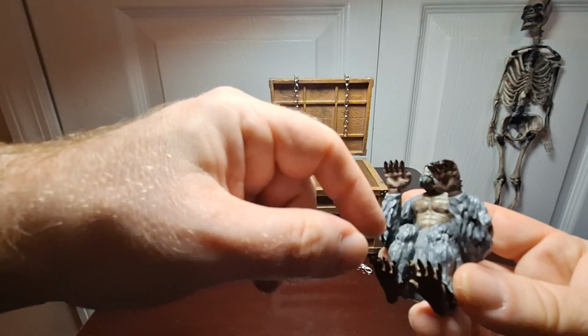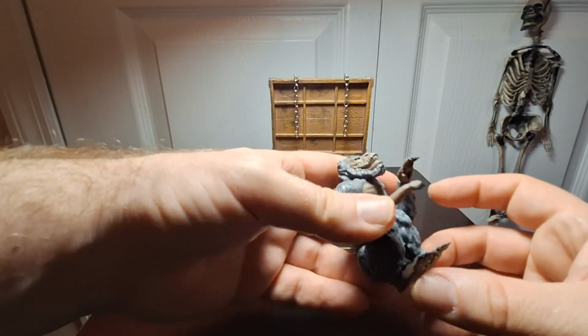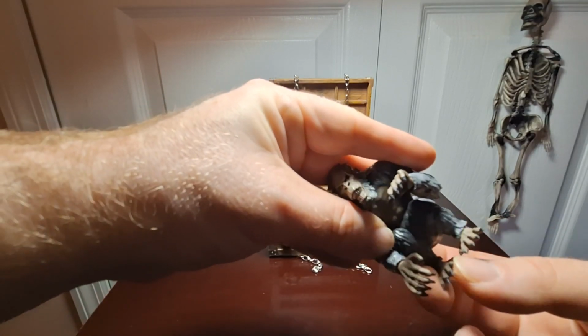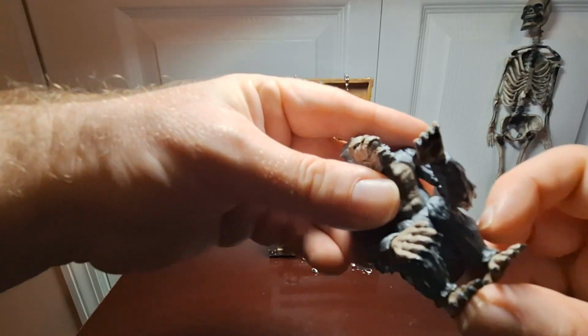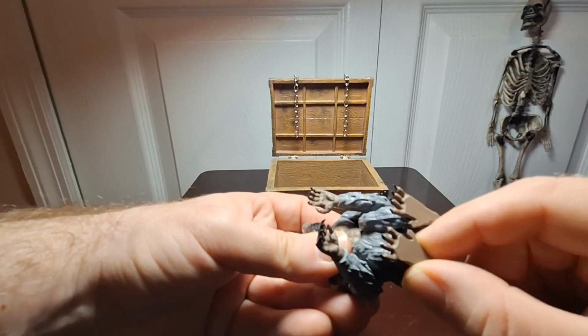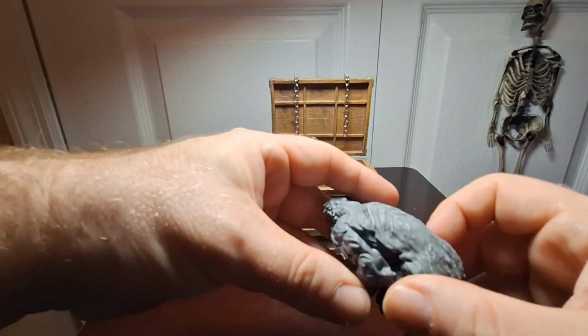And of course, more of the fur on the legs and the detail work there. You guys can see all that. And then of course, the brownish paint scheme for the feet with the black claws for the toes as well. And again, that detail work. Kind of plain Jane on the bottom, but nice detailing on the top part of the feet, though, nonetheless, as you guys can see here.